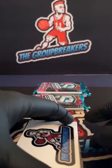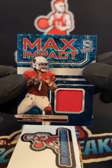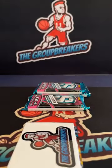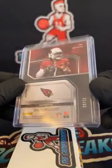First hit coming up will be for the Cardinals. Kyler Murray, max impact jersey. Cardinals going out to Jeremiah. Kyler, 38 of 60 on the Kyler jersey.